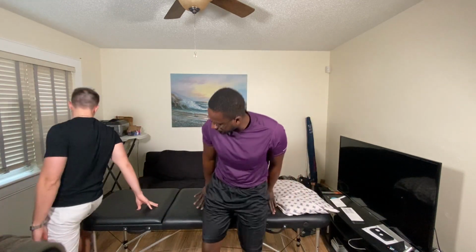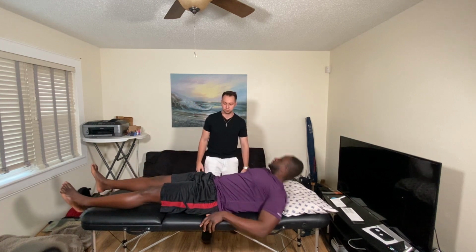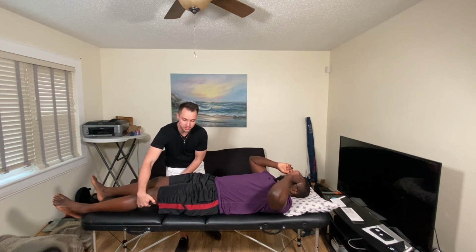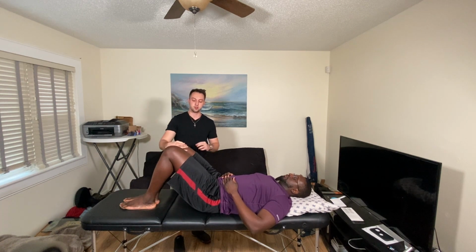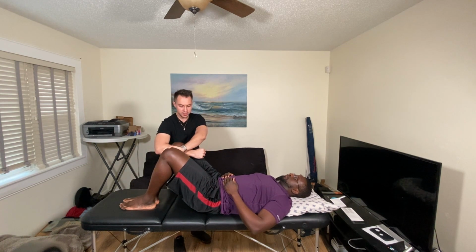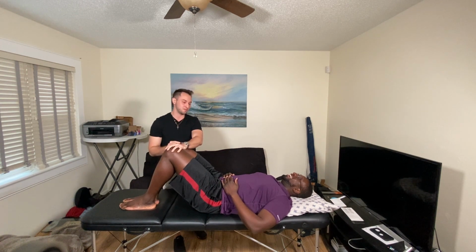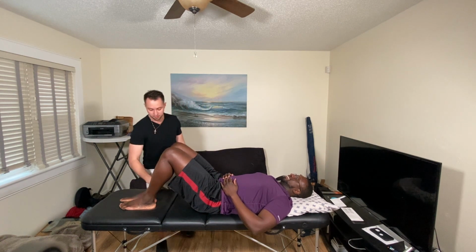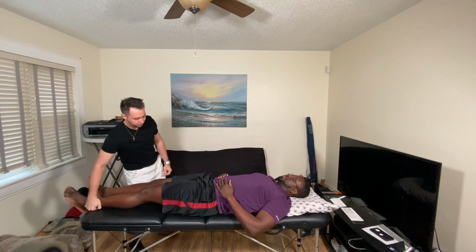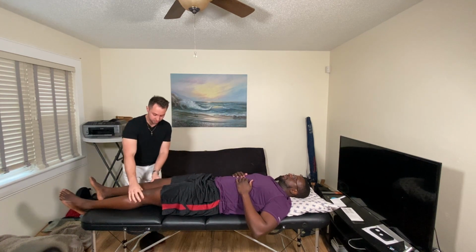So next, we're going to get on the table here. So on your back. So bend both knees. Put both feet together. So next, squeeze against me and don't let me move you. So squeeze your knees together, don't let me move you. Oh. Can you feel how I can move you really easily? Yeah. So what's going on here? Pelvis is definitely out of alignment. And I'm just testing leg length discrepancy.